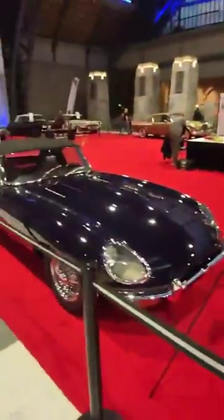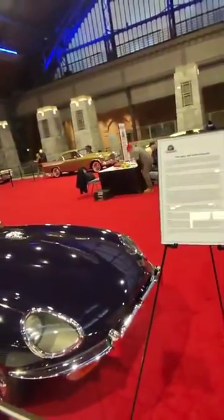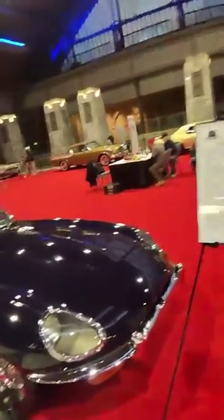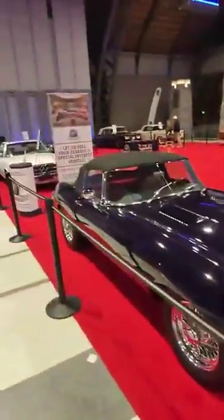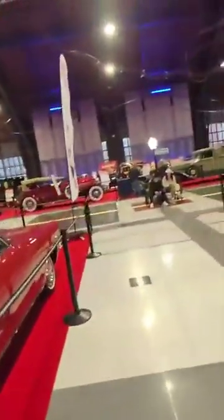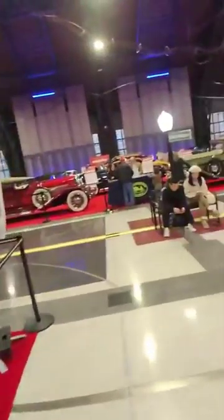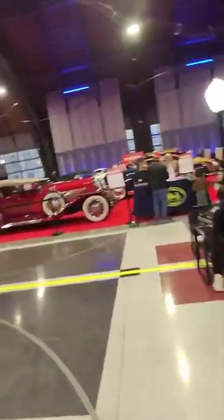This car is super hot. Shout out to my mom. She loves Jaguars. 1969 Jaguar XKE Series 2 Roadster. Okay, all right. So I think that concludes the hottest cars for my interest. I'm just gonna do a quick walkthrough on some other stuff. Look at this.